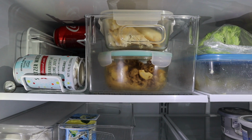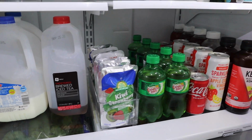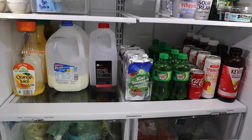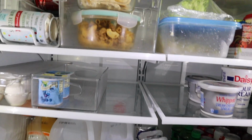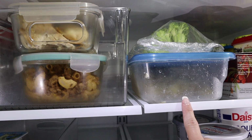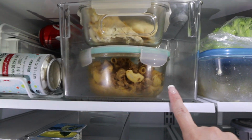I did purchase a 4-pack from Amazon of containers. I got this large one, this one right here, this smaller one, and then I did have another one which I'll show you. I didn't use it in my fridge, but it's just this large one that I will probably just keep and use for an organizational project in the future. So for this first one, I'm keeping leftovers in here, and it does go pretty deep. Anything that's too large to fit in here just goes right next to it, and then once this is full, I'm not making anything new until we start going through some leftovers. So I have that there.